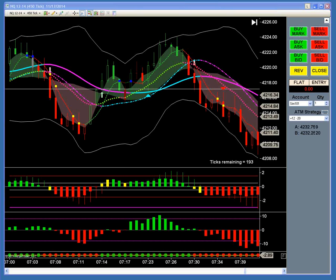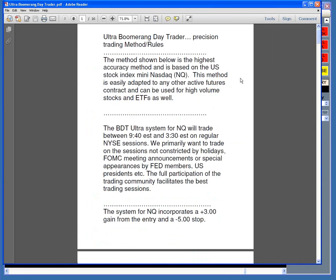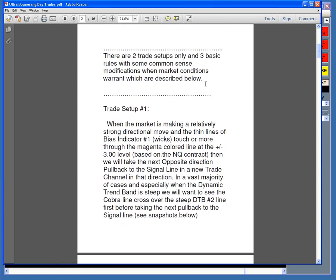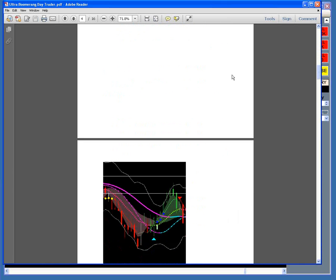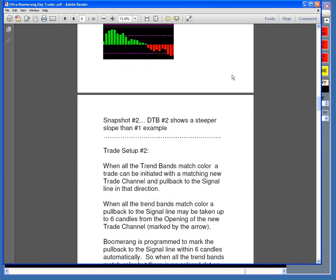Now, first of all, when you purchase Boomerang Day Trader, you're going to get a PDF manual like this one here. This shows you the exact simple rules that come with and govern the guarantee. It shows 2 very specific setups and 3 basic rules with some common sense modifications when the market conditions warrant, which are described below. So you have trade setup number 1, which I'll go over the charts with you in a minute. We'll go over many examples so you can see why I can make this guarantee. Trade setup number 2, and I have nice charts and everything here to show you exactly what the setups are.